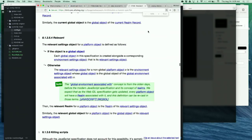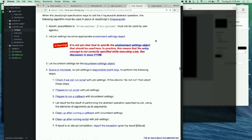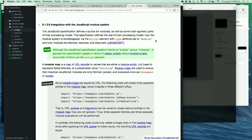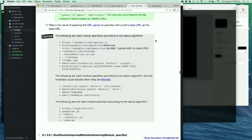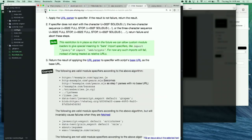If we read the spec, I know I just lost some people, but try and stay with me here. Oh gosh, where did it go? Good old URLs to save the day, or maybe not. Is that it? Yes. Stop refreshing the page.